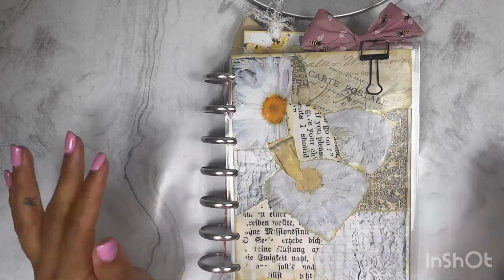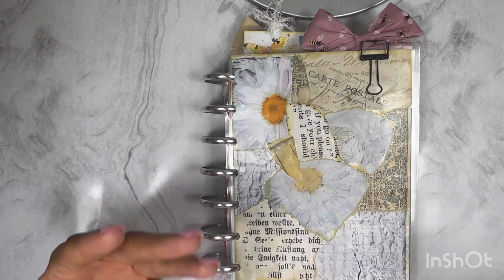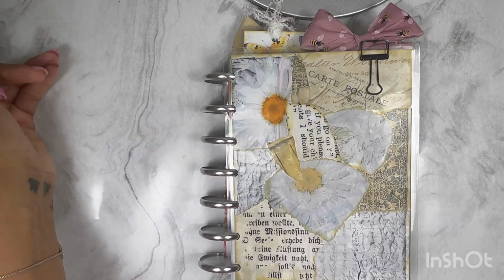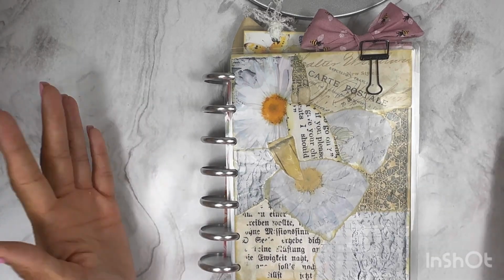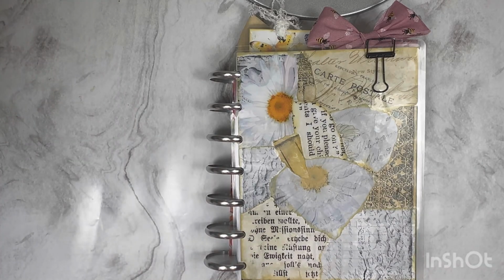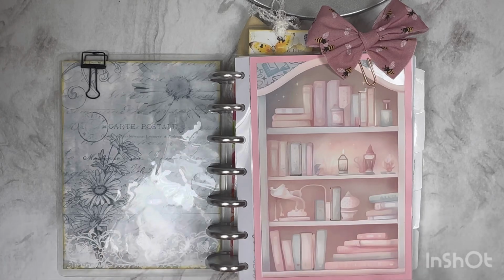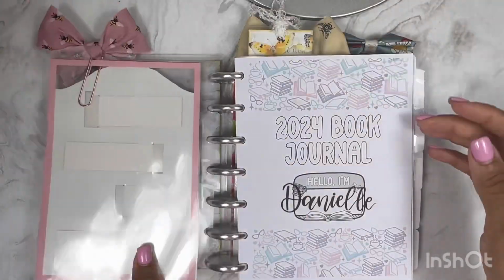So this is the first time I've ever done something like this. I've always had some type of bookish element to let you know that this is a bookish planner, but I did something totally different. I like it, but I don't like it. Don't be surprised if I go back to my bookish type setup, because that's what separates it from the rest of my planners, having that bookish touch to it.